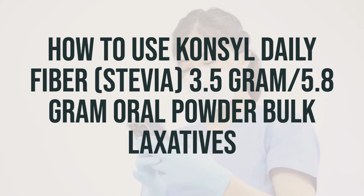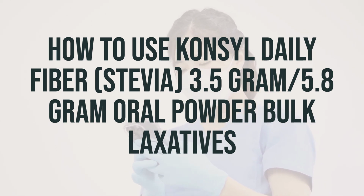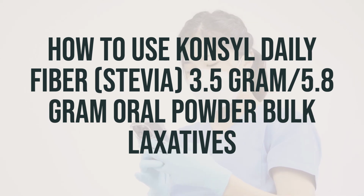It may take 1 to 3 days before you start to see the effects of this medication, so it's important to use it regularly to get the most benefit. Try to take it at the same time each day to help you remember. And remember, do not take this medication for more than 7 days unless directed by your doctor. If your condition persists or worsens, or if you experience rectal bleeding, be sure to inform your doctor. And if you suspect a serious medical problem, seek medical help right away.